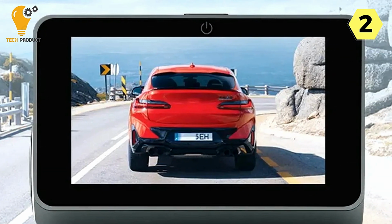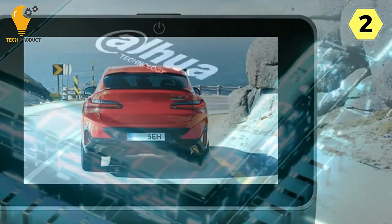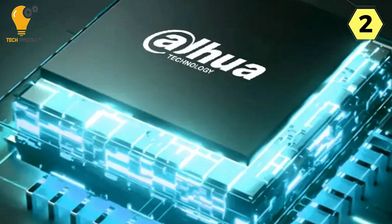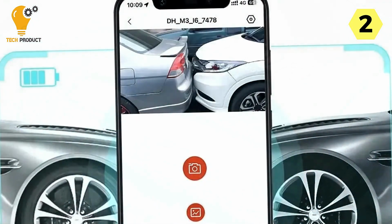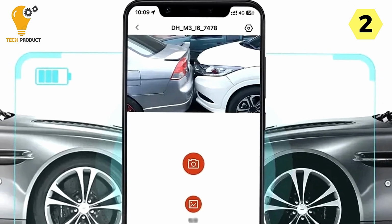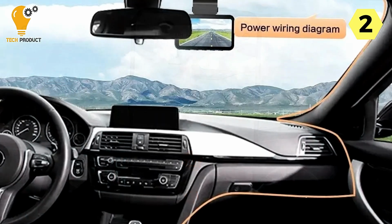Built-in GPS serves as a real-time trip data monitor, displaying crucial information such as time, speed, and coordinates. This feature not only enhances the overall user experience but also proves invaluable in the event of an accident. The ability to track the exact location becomes crucial for roadside assistance and insurance claims.